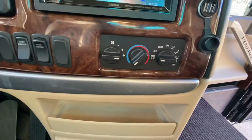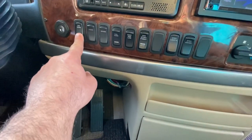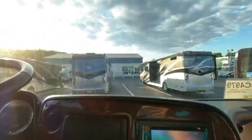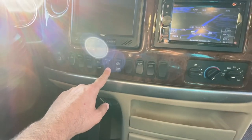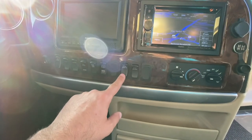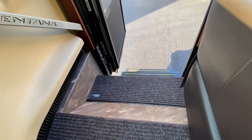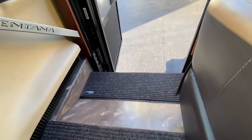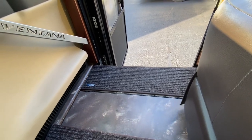And that is your HVAC right there. You just have some switches. You can put your air horn on here, do your front shades with power, overhead fans, so you can put them on high, medium, and low, and then your generator start and stop, as well as your courtesy lights and your step cover. The steps actually turn into the step cover to cover up that hole when you go into motion, so nobody's falling down in there and twisting an ankle or worse.